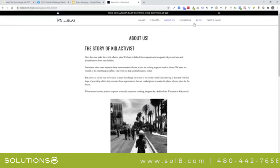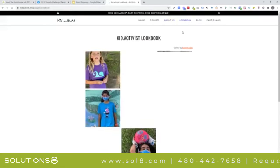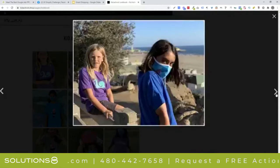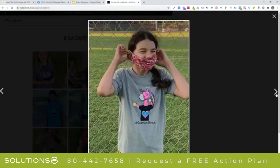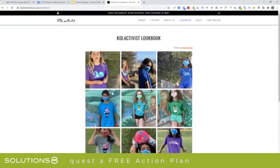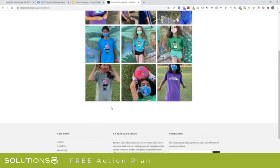Build out the about page just a little bit more. I realize I was just there. What is a lookbook? Oh, it's our gallery. Okay. Maybe if lookbook is a term that everybody uses and I'm just not aware of it, then keep it. But if it's not, I might just say gallery, just so people can see what's going on.